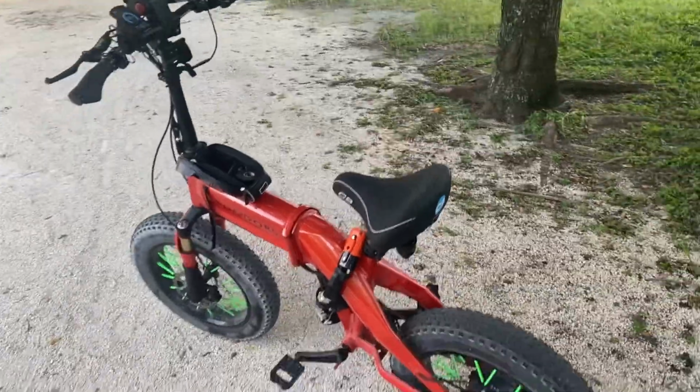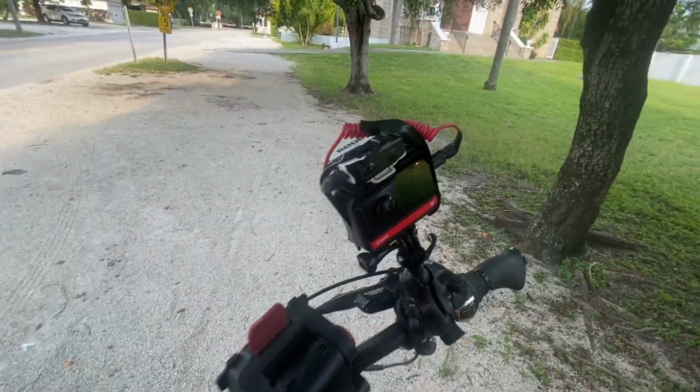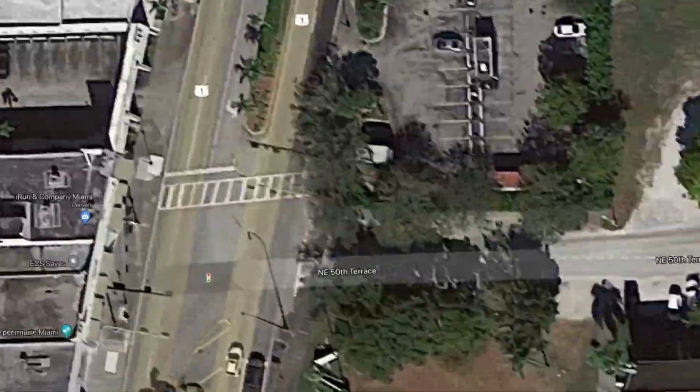Okay, so I'm here outside Morningside Community. I got my e-bike here and my camera set up. I noticed that on Google Maps, you can't really go into this community. You can't take a preview.